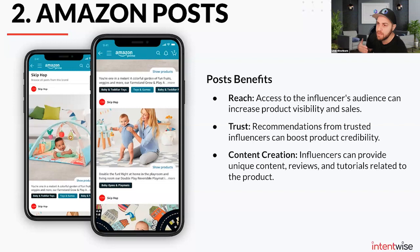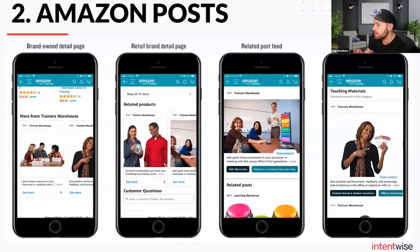And then there's other benefits, I would say, outside of posts. I don't know if it's in here, but I'll talk about after this. I'll talk about Inspire also. So with Inspire, you can work with influencers, I'll talk about that. These are some of the placements. So we've seen this on detail pages too, more from the brand, where if you have at least 10 posts, it will show actually on the detail page. Again, this has kind of been on and off. We've seen it under the different placements.